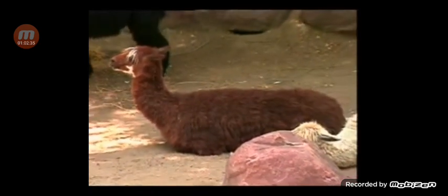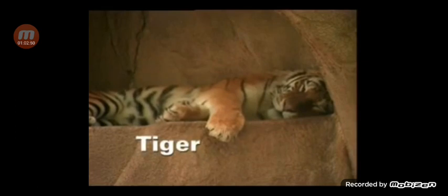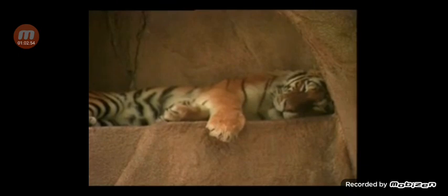Llama. That's a nice word, isn't it? Llama. And that's a nice animal, too. Some people have cats as pets. This is a big cat, but you wouldn't want it as a pet. This is a tiger. Tiger. T-I-G-E-R. Tiger. And he's sleeping.